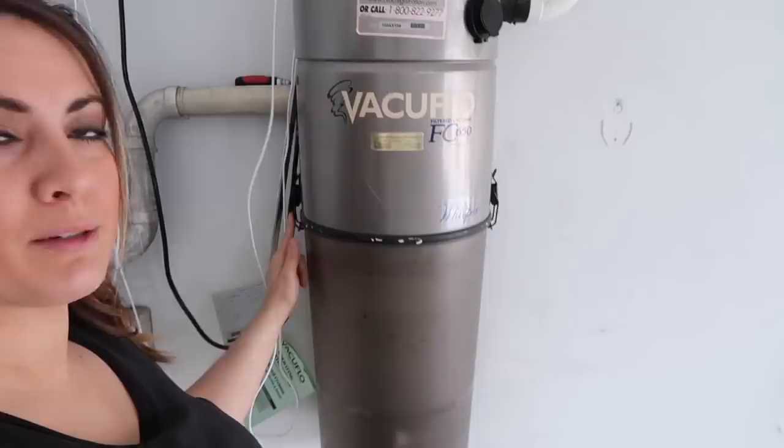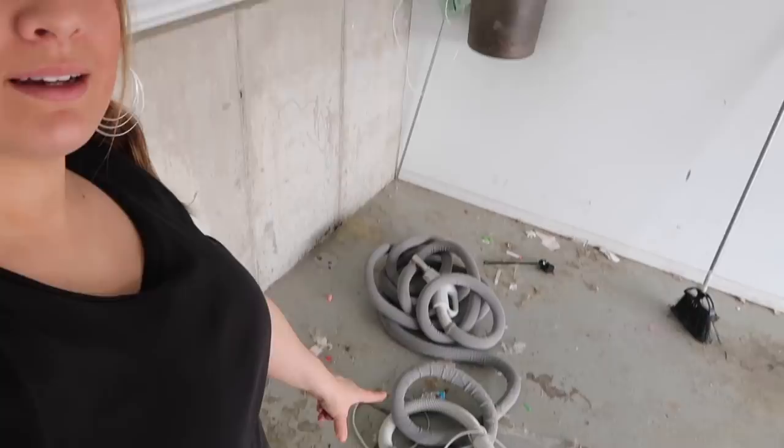It does come with this little handheld piece and the vacuum. When we first moved in, I tried using it and honestly, it didn't work very good. It's so bulky that it's so much more of a hassle and so much more work than just pulling out my regular vacuum. But the sweeper one, I love that. I use it all the time. Anyway, that's all that is.